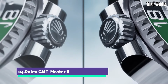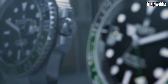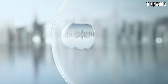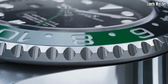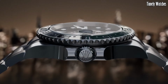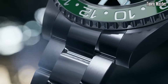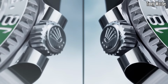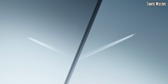Number 4, Rolex GMT Master II, is an iconic and sought-after timepiece. This Swiss watch features a robust stainless steel or precious metal case, exuding both elegance and durability. The signature bi-directional, rotating bezel and 24-hour hand allow for tracking multiple time zones. Powered by a high-precision automatic movement, it ensures accurate timekeeping.